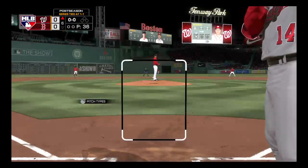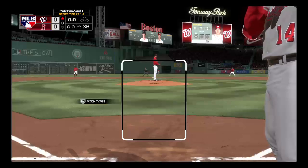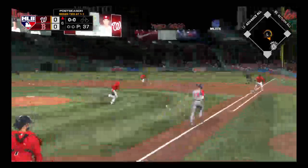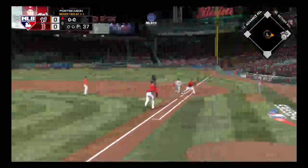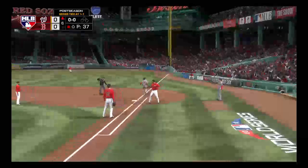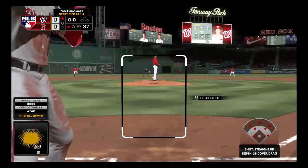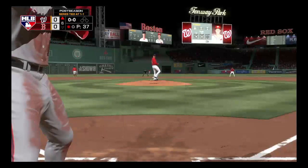And now for Washington, Miguel Montero. He'll lead things off in the Washington 6th. Miguel Montero. Just got a piece to the right side. Throw to first gets him, so the leadoff man's retired here to begin the 6th. Now batting, Trea Turner. The speedy Trea Turner digs in now. He's working on a 1-for-2 game so far.